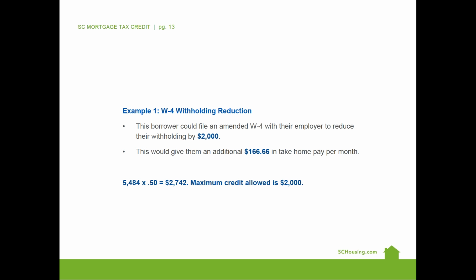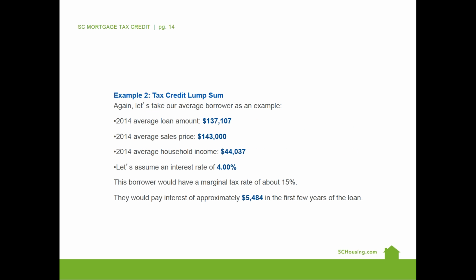This doesn't throw out your deduction, and we'll talk about it with an example. Say your interest is $5,000 and you take $2,000 as the credit. You have $3,000 left, and you still get that deduction off your taxes also. So you get the credit and the deduction, which is a really nice item that's available. Let's go through some examples and look at how this really works.